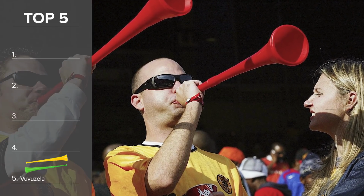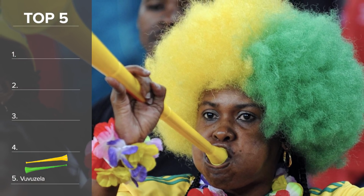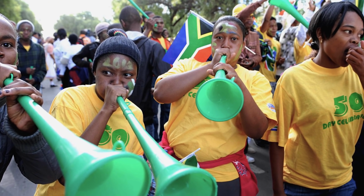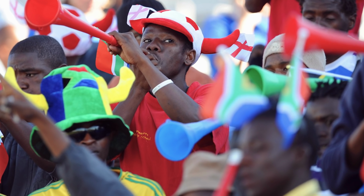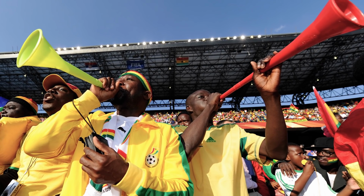It's the Vuvuzela. Originally used in the southern part of Africa to summon tribespeople for community gatherings, it was also made famous in football circles in 2009 at the Confederations Cup, and then later, of course, at the World Cup in South Africa in 2010.